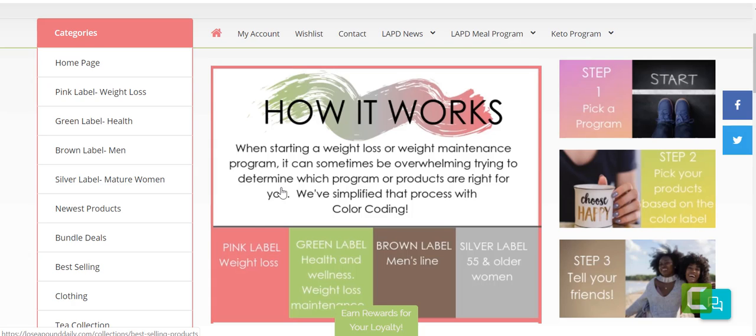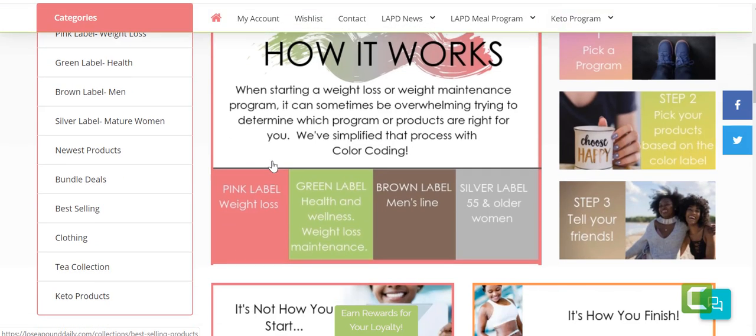And here it says when starting a weight loss or weight maintenance program, it can sometimes be overwhelming trying to determine which program or products are right for you. We've simplified that process with color coding. So all of our products are in the process of being changed over to color coding. You'll see some products that are available now that have not been color coded, but over the coming weeks, you'll see that everything will be changed over. But we didn't want to hold anything up because we've got people asking about our products and what's going on with the website.